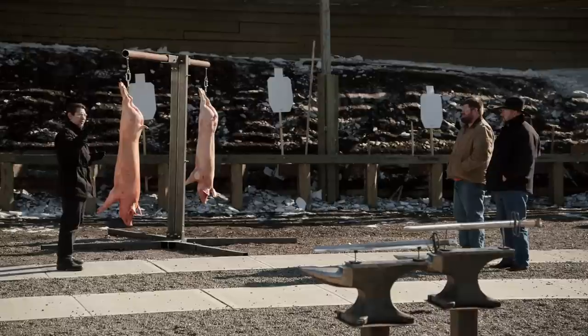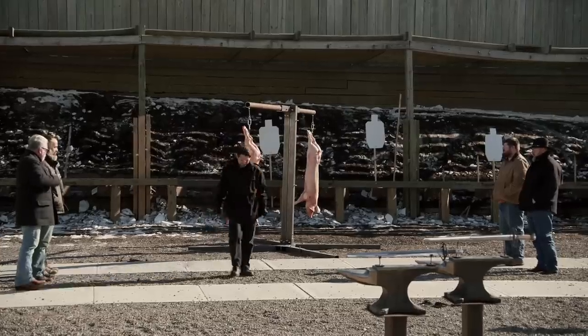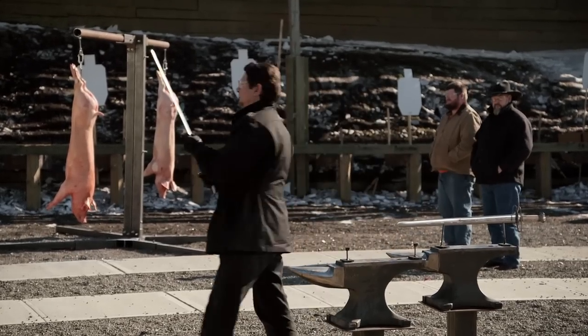The cat's bulger is a weapon that was used in history to kill. I will take your sword and I'll deliver lethal blows on this pig carcass. James, you're up first. You ready? Let's do it. Let's do this. I'm ahead at this point. That doesn't mean I'm gonna stay there. Hopefully it will kill.